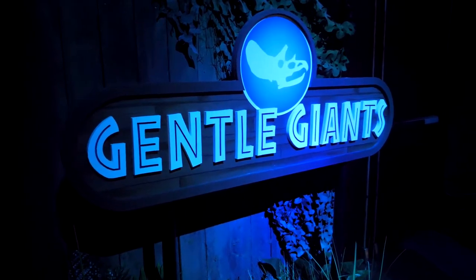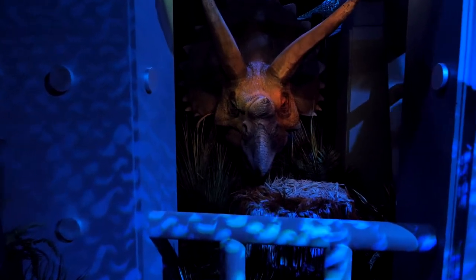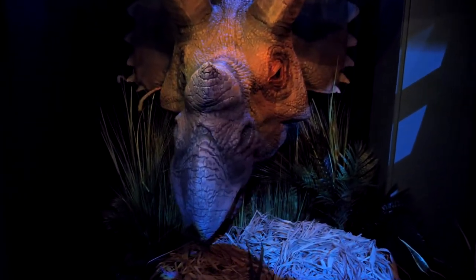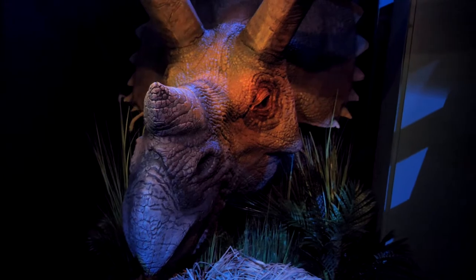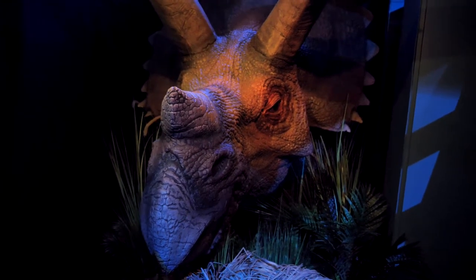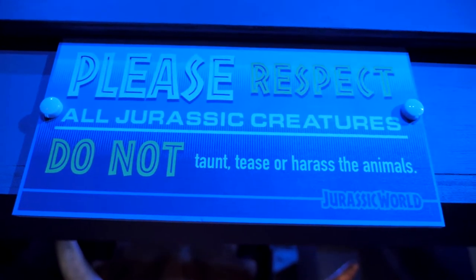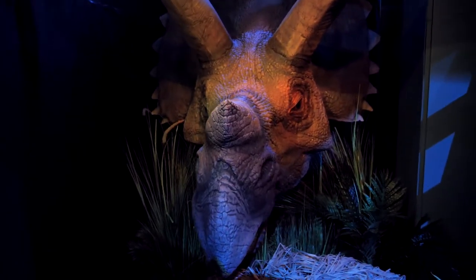Next section appears to be the Gentle Giants section. Oh, wow. Is this an animatronic, or what are you, buddy? Oh, man. This looks amazing. I think he's just stationary. What does it say? Please respect all Jurassic Park Jurassic creatures. Do not taunt, tease, or harass. I don't think you can feed this guy, though.